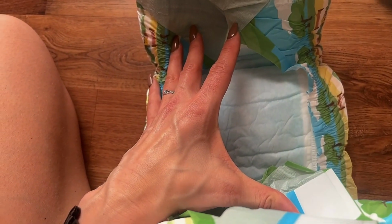Anyway, these are two medium-sized diapers. I'm not gonna lie, the inside is actually giving Megamax or Trest.